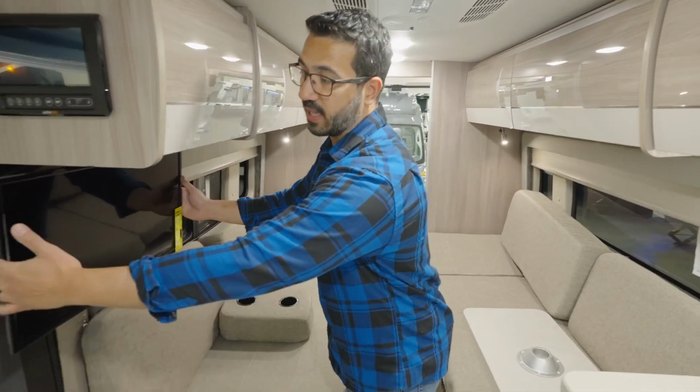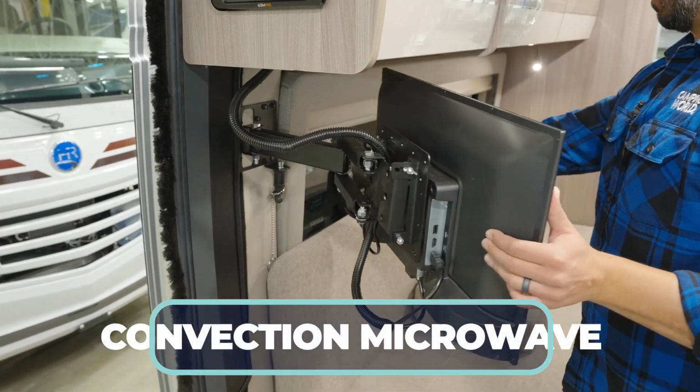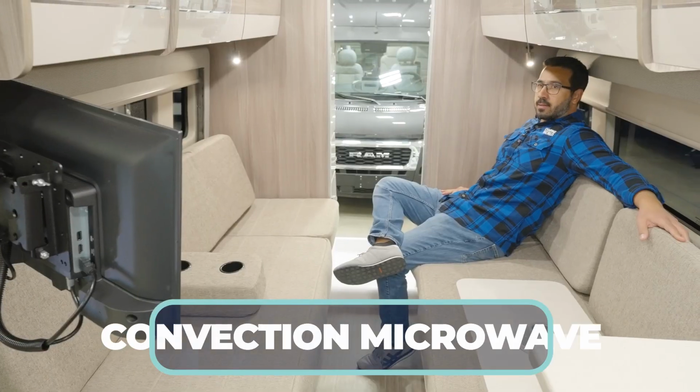And we talked about the TV. This is where the TV is located. Again, that just swings out and around, so you're able to watch it right from bed.